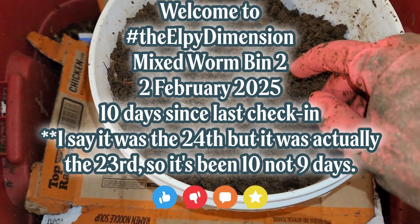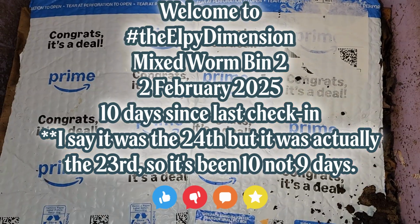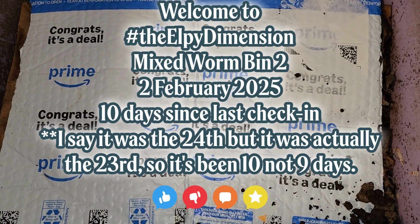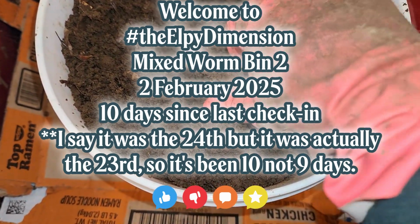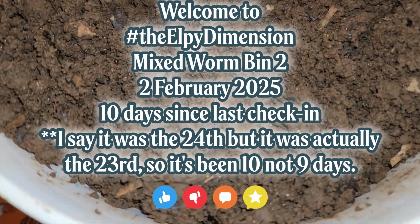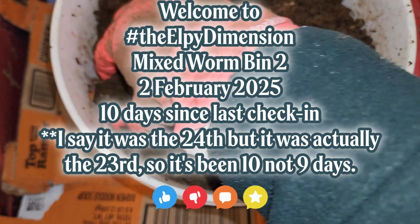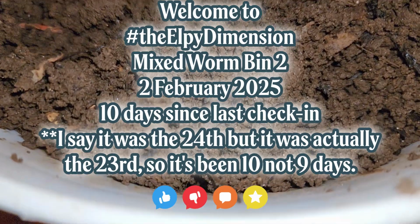And even though what you see under here is mixed worm bin number 1, we're actually going into mixed worm bin number 2 today. But first, today is the 2nd of February 2025. The last time we were in this bin was the 24th of January 2025, so 9 days ago. Prior to that, it had been the 17th of January.